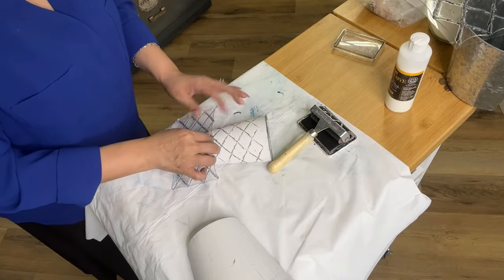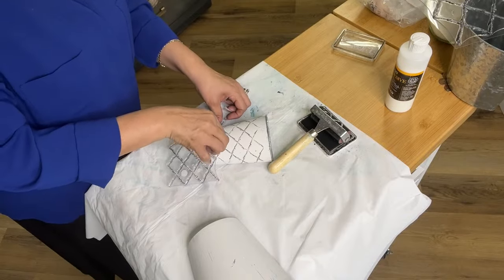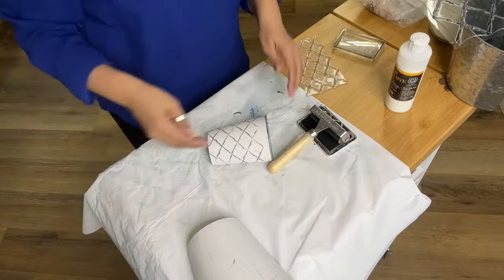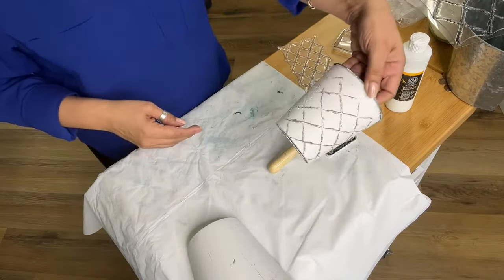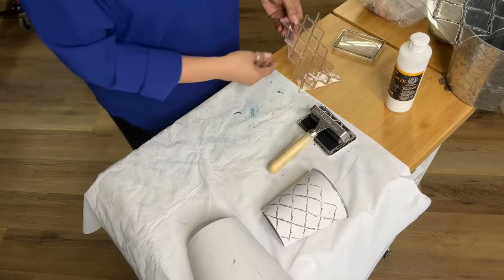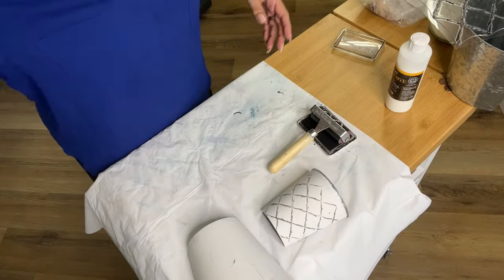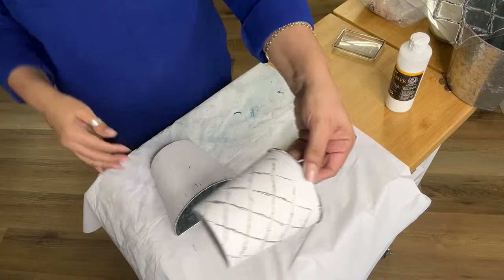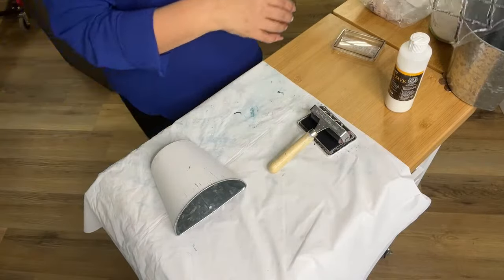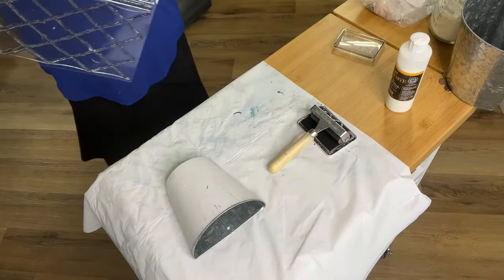Just connecting the dots a little bit. I think the paint was on there. But that's okay. That's okay. All right, and what I'll do is this will go in my sink when I'm done. Is this one dry? I'm gonna move this one here to give it a chance to dry a little bit better. I'm not mad at it. I'm not mad.